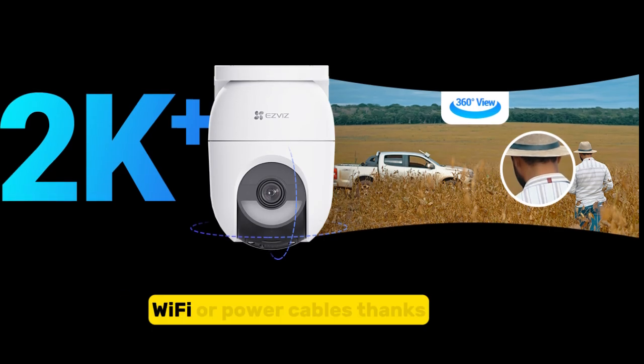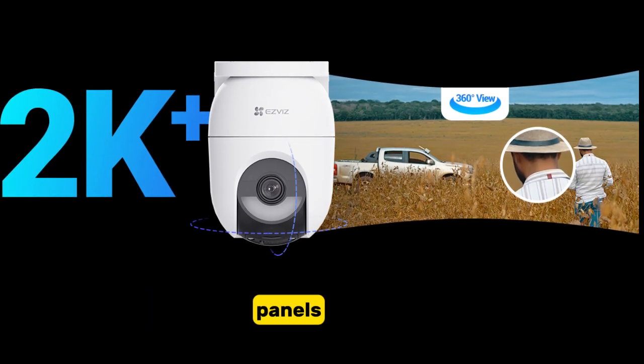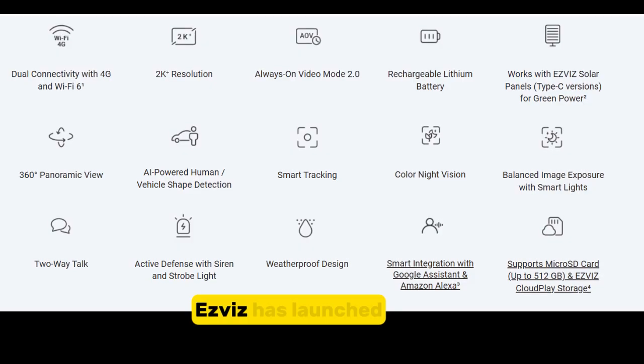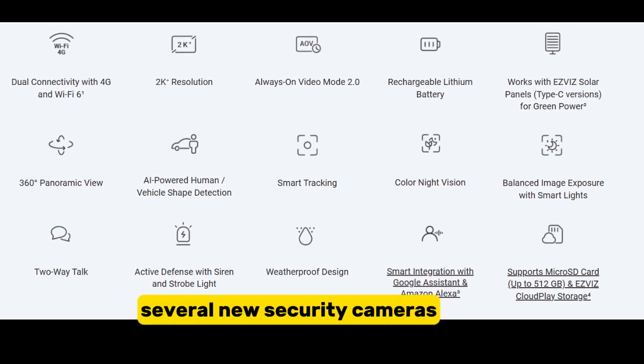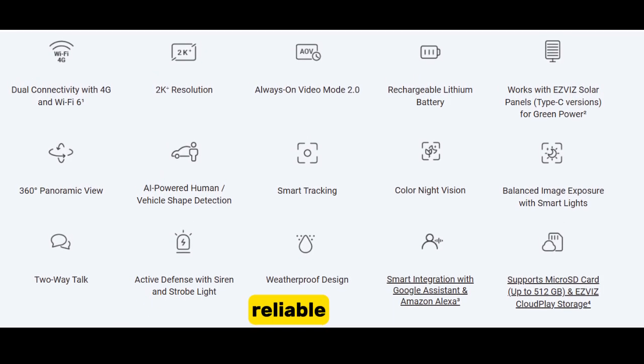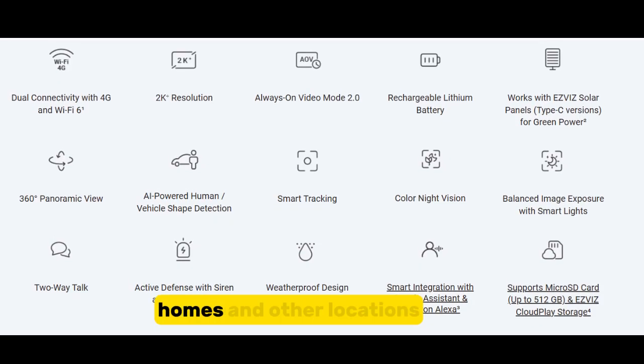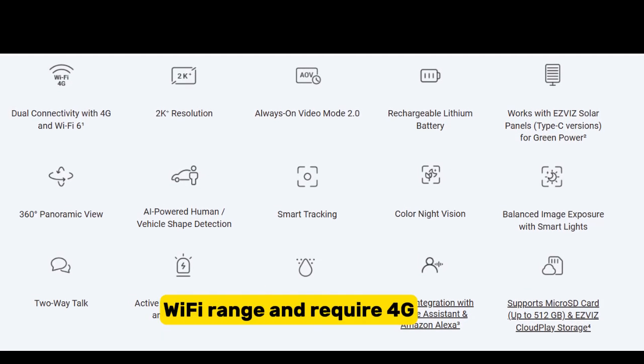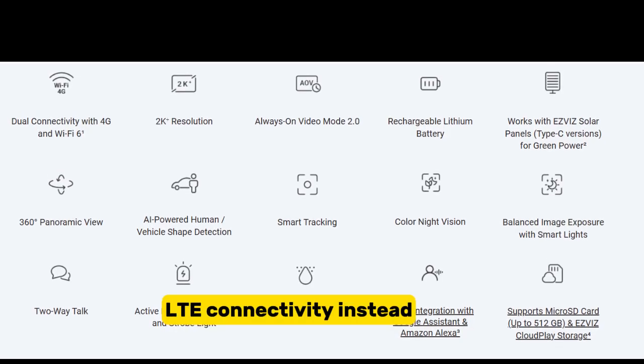New security cameras don't need Wi-Fi or power cables thanks to 4G LTE and solar panels. Ezviz has launched several new security cameras that are designed to provide reliable surveillance of properties, homes, and other locations that are outside Wi-Fi range and require 4G LTE connectivity instead.